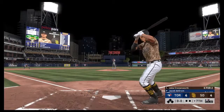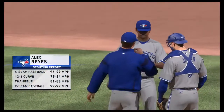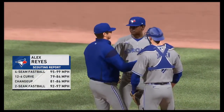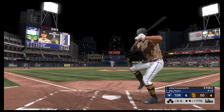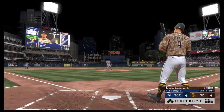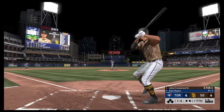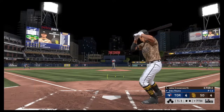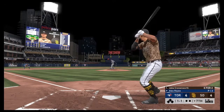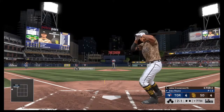So the lineup flips over, and digging in, Jake Cronenworth. He got on top of one and was a ground-out victim last time. Alex Reyes gets the call from the pen to take over on the mound and start the home seventh. Here comes the first pitch. Fastball just misses. That's ball one. There's a fastball on the inner third taken for a strike. Reyes, a 25-year-old, he throws a four-seam fastball, a curve, a changeup, and a two-seam fastball.